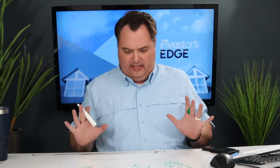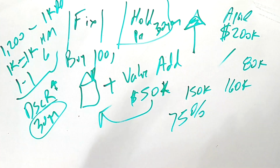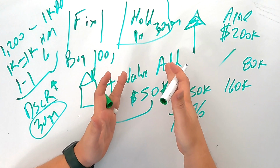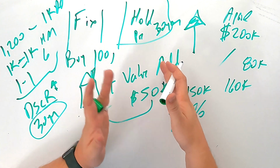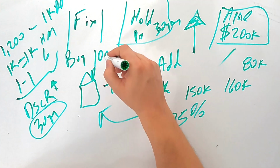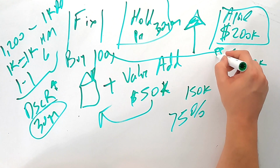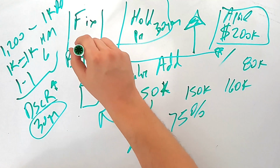So the idea is we're buying a property that's undervalued that needs work. We're adding value to that property by getting work done, increasing the value of the property, as well as getting a good deal. Now this property is worth $200,000. Before we do this, we're actually going to say, hey, what is the after repaired value of this property before I even buy this?